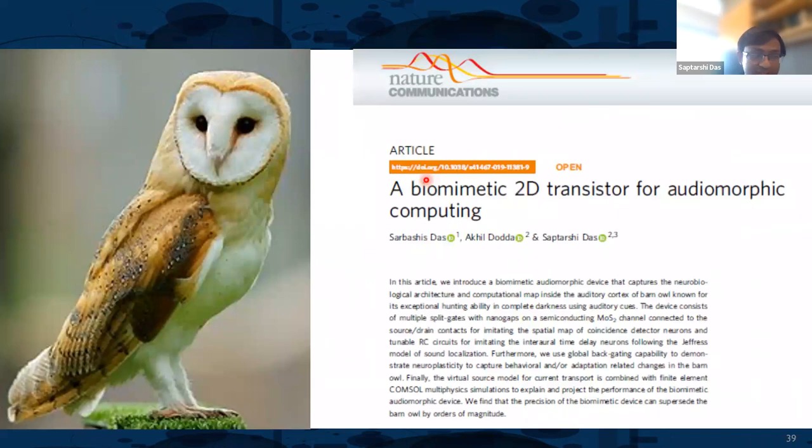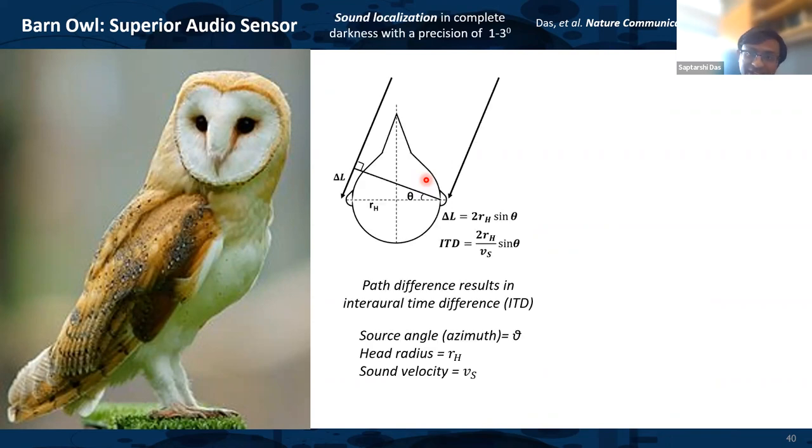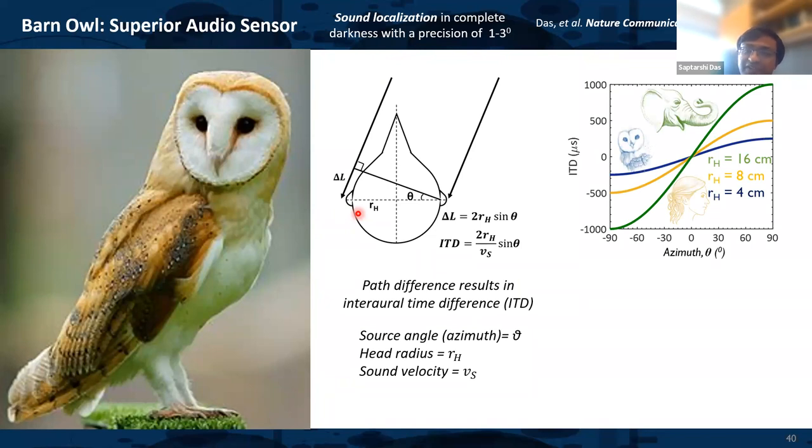Another example is this biomimetic 2D transistor for performing audiomorphic computation. This could be used for navigational purposes because the barn owl uses sound information to find the location of its prey, and it can do it with a precision of 1 to 3 degrees. Now, sound localization typically is a very difficult task, and the way it is performed is by having two ears on the two sides of the brain. So whenever a sound comes from a particular direction, there is a time difference between the sound reaching the right and the left ear. Depending upon the head size of the animal, this time difference could be of the order of hundreds of microseconds to a millisecond.